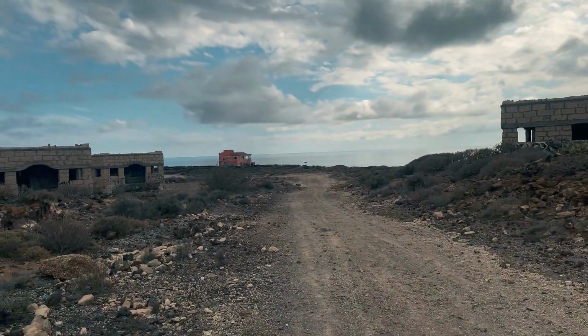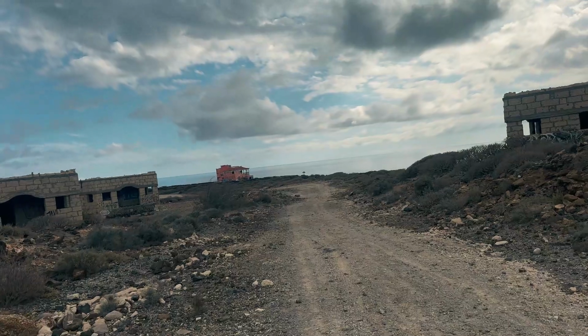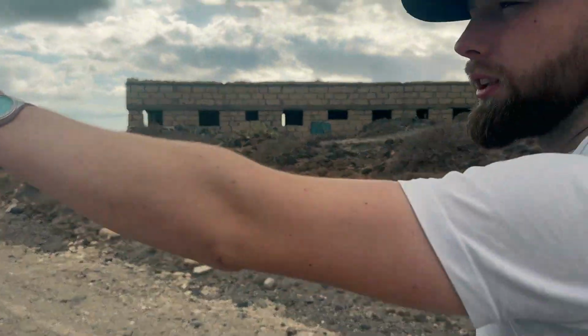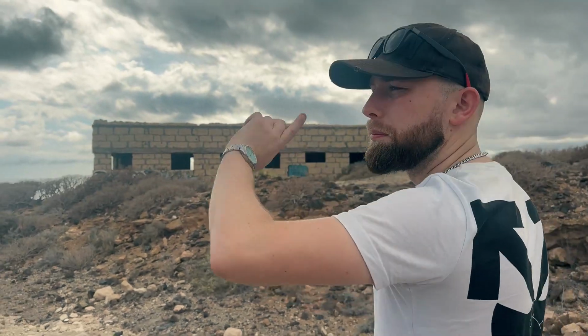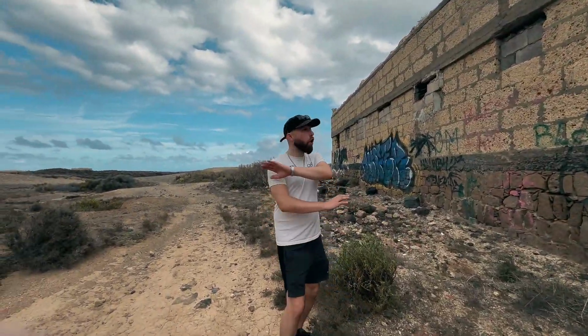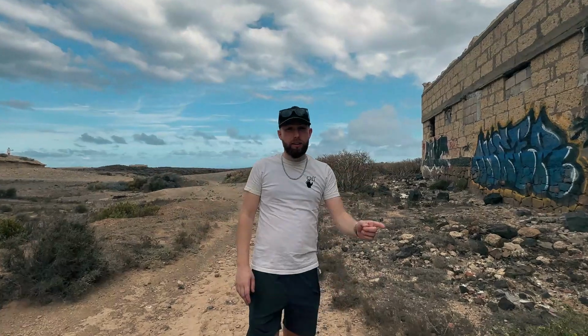We're just heading back round the long way, past that other building down there, and back to the camper van. So this is the only one of all of the buildings here that's boarded up. They've put metal bars on the windows. They've put concrete all on the entrance. So we don't know what they're hiding in here.